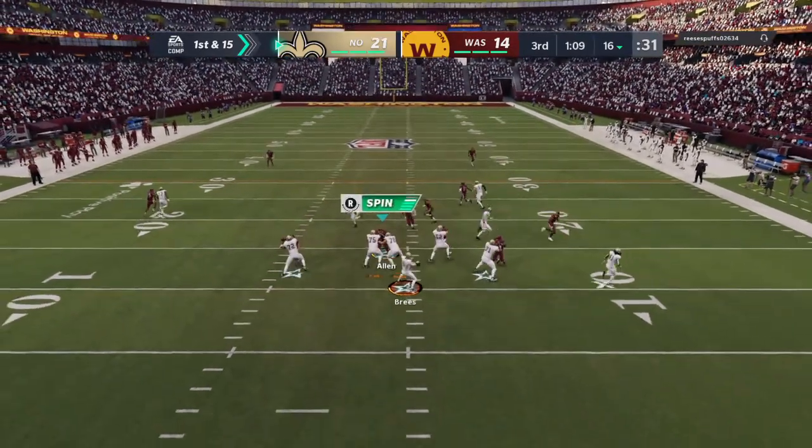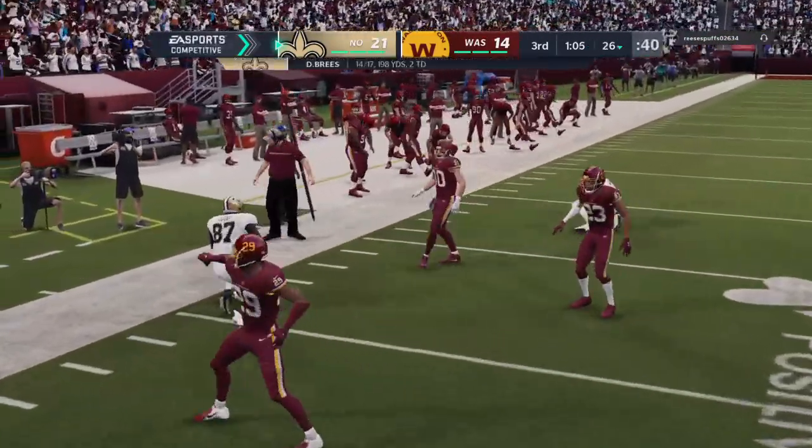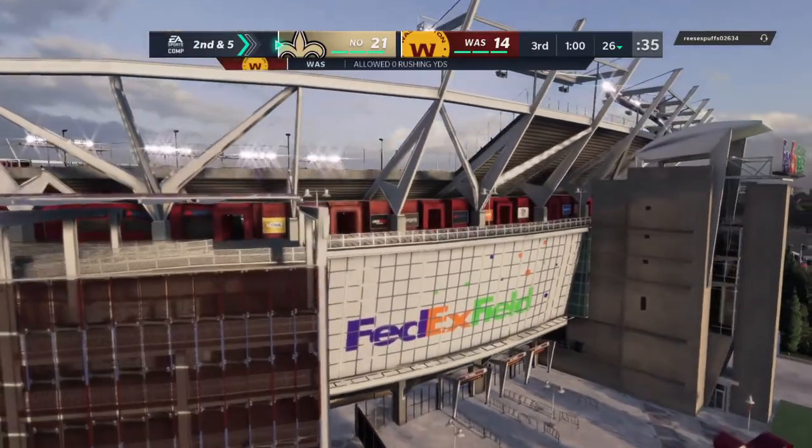1st and 15. And here's a throw that's taken in by the tight end Cook. Without the previous penalty, that would have been a 1st down. Instead, it's just a gain of 10.